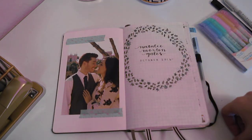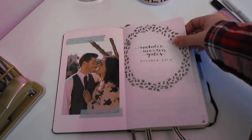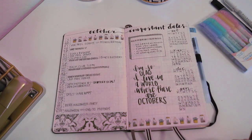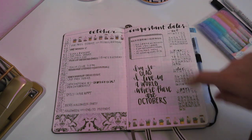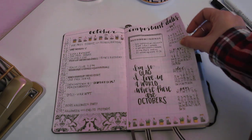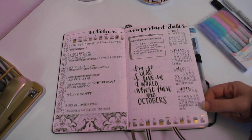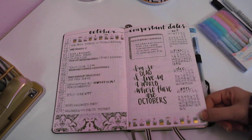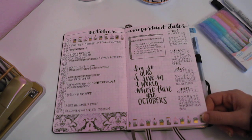I left it blank for a while, and then I decided, just go for it, just do it. So I started in October, and I didn't really know what I was doing, and I ended up with a lot of white space, so I used some washi and doodles to fill it out and customize it after October was finished, actually. October was a fun month for me because I'm working full-time, I'm in school full-time, and I was planning my wedding, which was November 6th, so it was pretty busy.